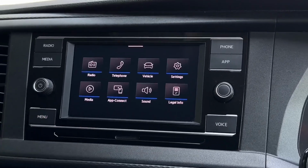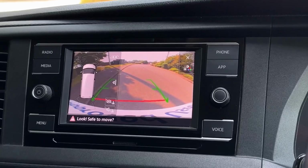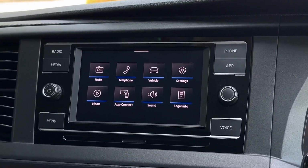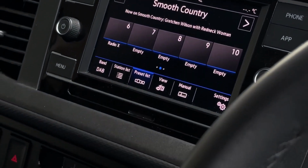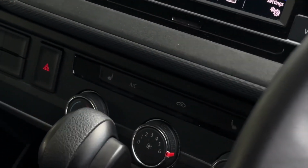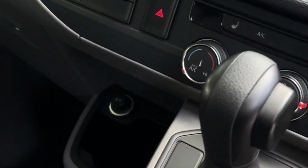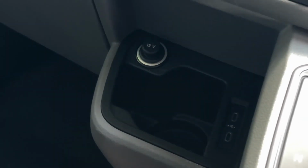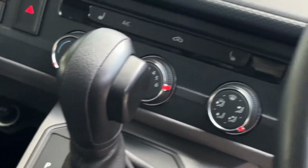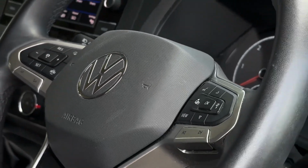Selecting reverse gear will bring the camera feed up onto the colour touchscreen, and the vehicle also comes with a parking distance control. Located just beneath the colour touchscreen are the climate controls for the vehicle. The van comes with 2 front heated seats as well as climatic air conditioning. Further down and to the left we'll find a 12V and 2 USB Type-C outlets, which is handy for keeping those smart devices charged while on the go, and the driver of course has access to a 3-spoke multifunction leather trimmed steering wheel.